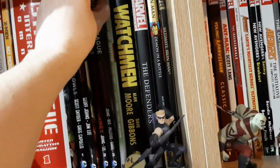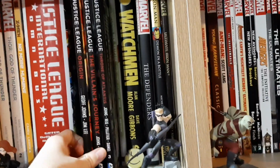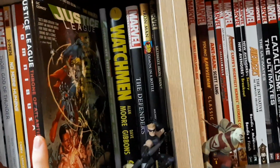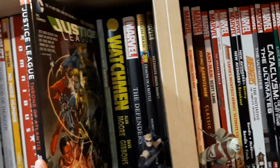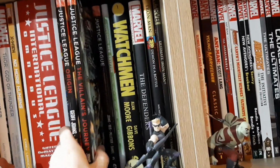Justice League by Jeff Johns. I like Jeff Johns. I don't like Jeff Johns' Justice League. I haven't forced myself to read Throne of Atlantis yet. I imagine it's got to be better than the first 2 volumes because it's about Aquaman, and I adore Jeff Johns' Aquaman. But I read these 2 volumes here.